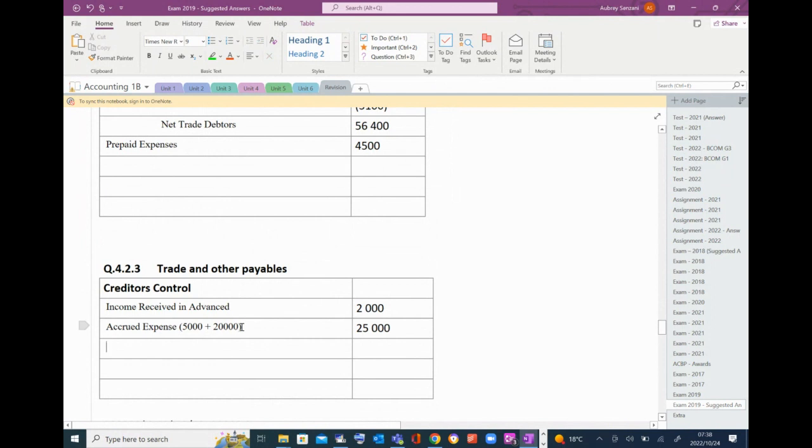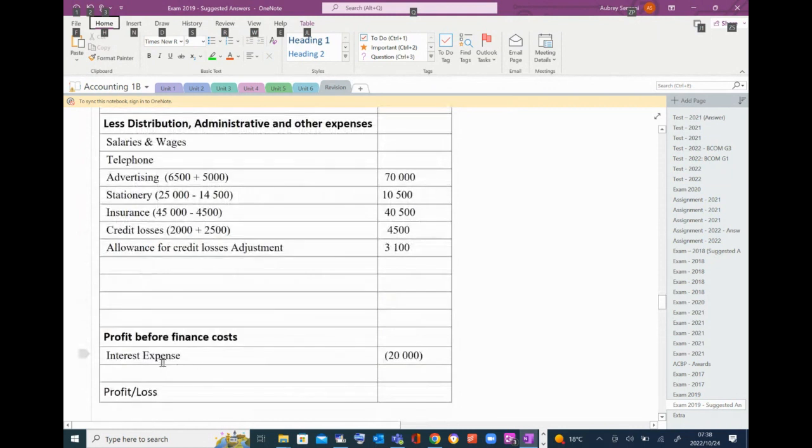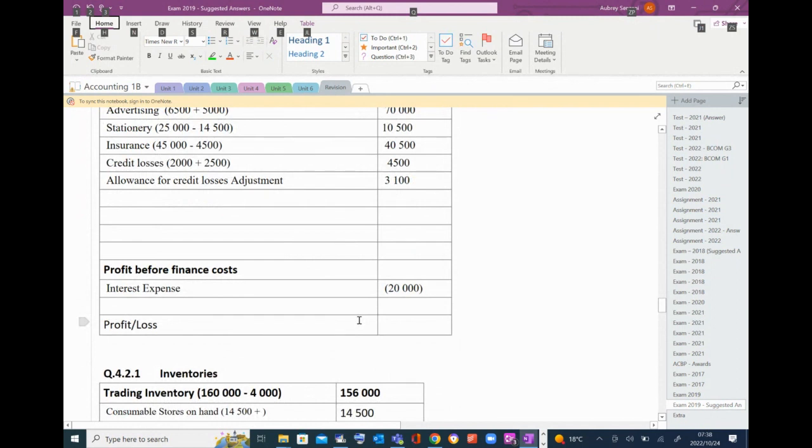Here we've got accrued expense. We owe this and we've added in the 20,000 over there. We'll see where this 5,000 is coming from later on, but you can see we've included that there. And then obviously interest expense: we put it under profit before financial costs, 20,000. I'm doing this because if you look at your income statement, they also have profit before financial costs, which is basically just interest.